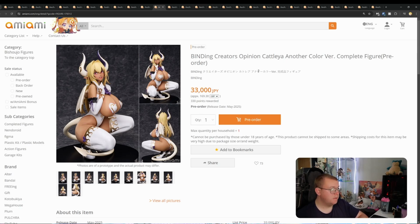I love the white as well. Love the outfit and pose. Very nice looking figure. I'm very tempted to pre-order this as well, although May's pretty stacked for me next year.